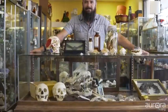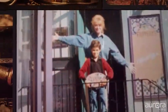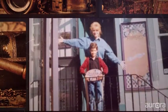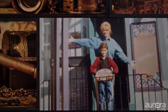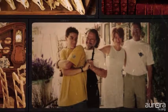I'm Jonathan Alberico. I'm the owner of the Learned Lemur Oddities and Curiosities. I was born into it. I actually was 3 years old when my parents opened an antique shop on South Broadway. I saw a lot of the same stuff coming through and really started to get attracted to the things that I never really saw, and started collecting more weird things and more interesting things.